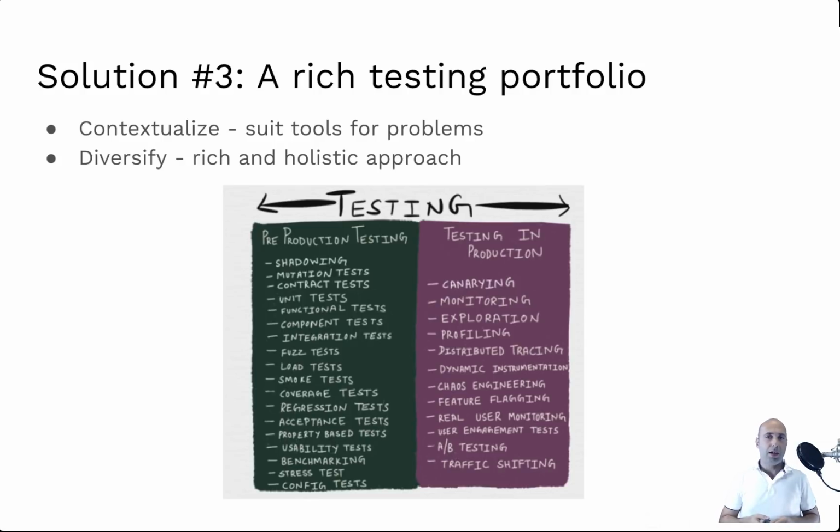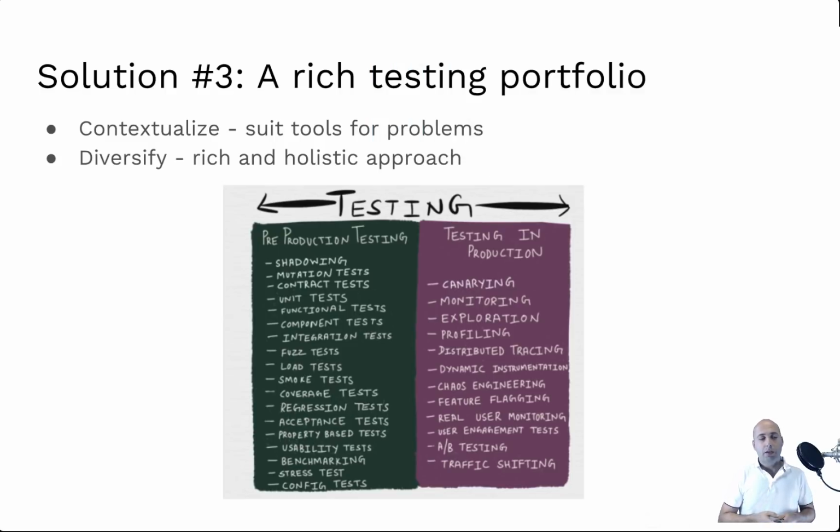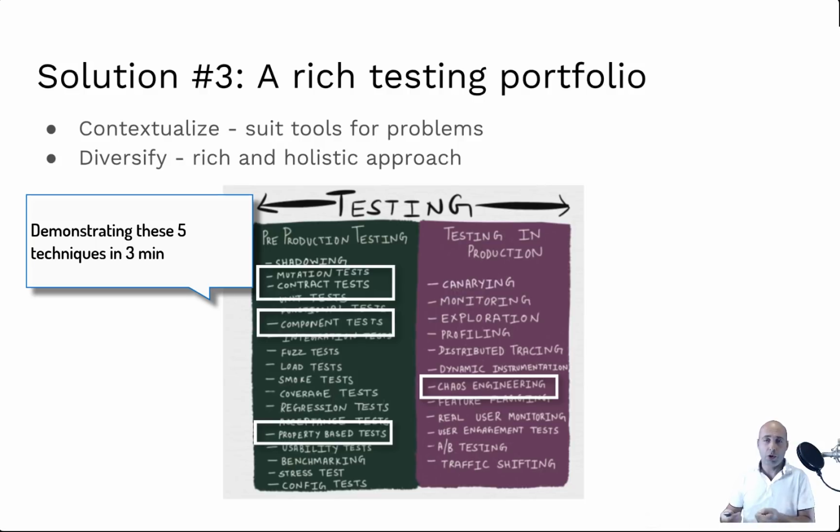It was found in a great blog article that I highly recommend, called Testing Microservices the Same Way. You have the name here up on the screen. And this model brings two very innovative ideas to the testing table. First, it brings a very long and rich list of testing types, where you as a developer don't have to rely anymore on a very narrow pyramid. Rather, you have a very rich list, and based on your context, your needs, your problem, your application, you choose the right testing type.